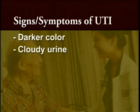And your resident might have a low-grade fever. Remember, with the elderly, to have a fever could be 99 degrees. They do not have to have a high fever to call it a fever. Their bodies measure fever just a little bit differently than younger bodies. So if the resident has a low-grade fever, they could have a bladder infection.